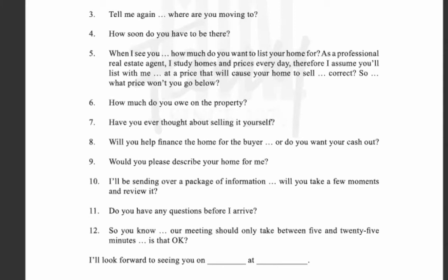Would you please describe your home for me? They give you a description: 3-bedroom, 2-bath, upstairs, downstairs, outside, inside, etc. Then you say, I'll be sending over a package of information. This is when you're talking about your pre-listing package. Or if I'm doing it on Zoom, I'm going to email you a package of information with all the stuff inside that you need. Will you take a few moments and review it?